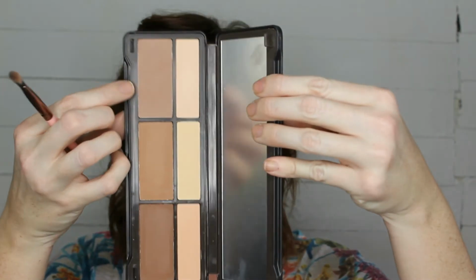So I'm going to talk a little bit about nose contouring. I am not the best at nose contouring, but I do give it a go every now and then. So I'm going to take this little tiny brush. This is a Luxie 213T. It's a little travel size. And I'm going to go with that same cool tone brown. And I'm just going to barely dab in it. And I'm going to start.